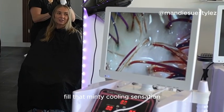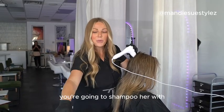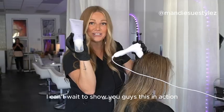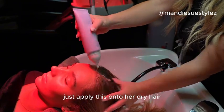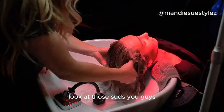Feel that minty cooling sensation. Now, to clean this up, you're going to shampoo her with the Scalp Comfort treatment. I can't wait to show you guys this in action. Just apply this onto her dry hair. Look at those suds, you guys.